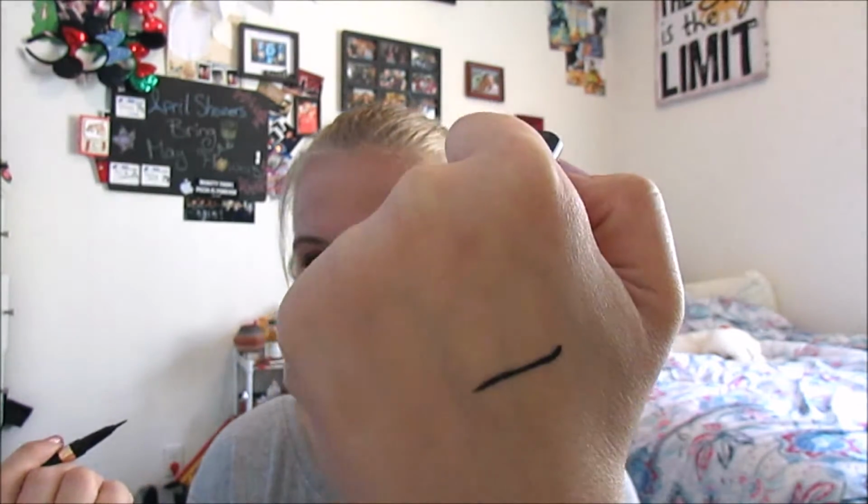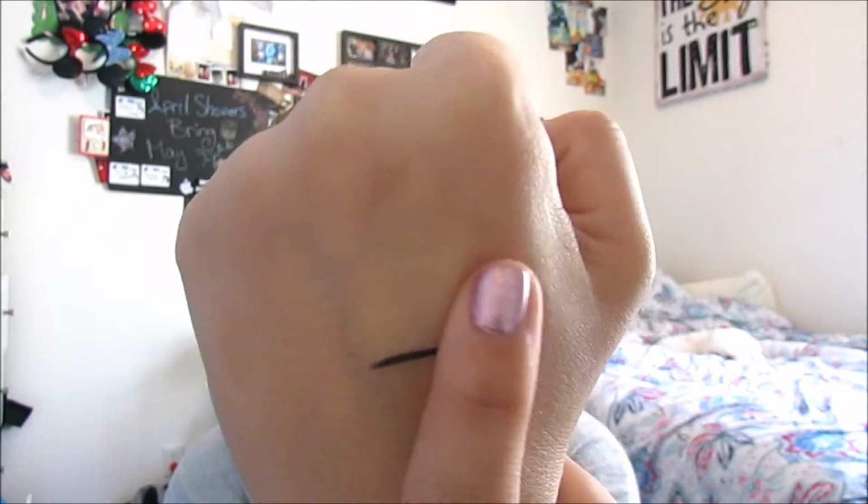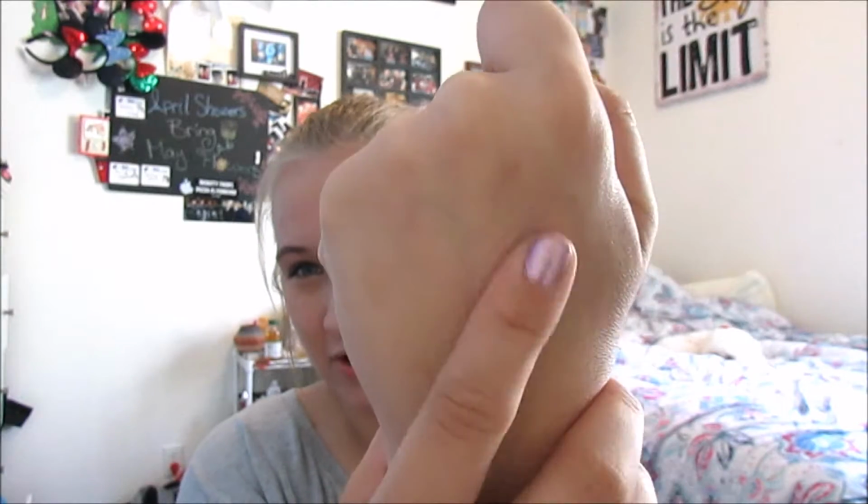And I'll even show you guys. So there's a line. I'm also not the type of person who is good with winged eyeliner. I am awful at winged eyeliner. I had to use tape for half of our season, but this eyeliner is so easy to use. I have it on right now, and it doesn't smear or anything. Do you see that? Obviously it does a little, but it's nothing drastic where you have to reapply it every hour.